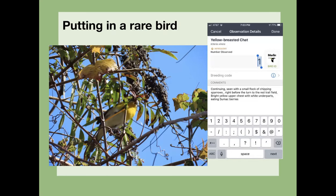Plus, this is a reoccurring bird, so I put continuing, and then put a description, like where it was and a little description of what it looked like. What's really nice, if you're trying to help fellow birders who look for these rare birds, is to put a description of maybe where you saw it on the path, or what it was doing, because then other people can try to find it. Now, if it's a sensitive species, you don't do that. And we'll talk about that just a little.